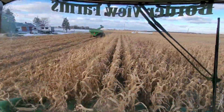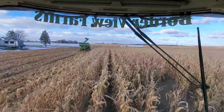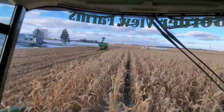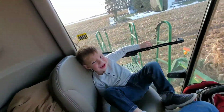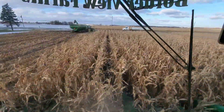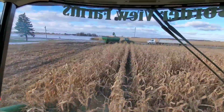So we're gonna take him over to ride with Grandpa. He's been asking to go ride the tractor with Grandpa, so I talked to Dad, and he's got about 10 acres left where he's at, which will be about the perfect amount of time for him to ride with him. So we're gonna fill his truck, take it back to the farm, and then I'll take Rylan over to ride with Grandpa for a little bit.